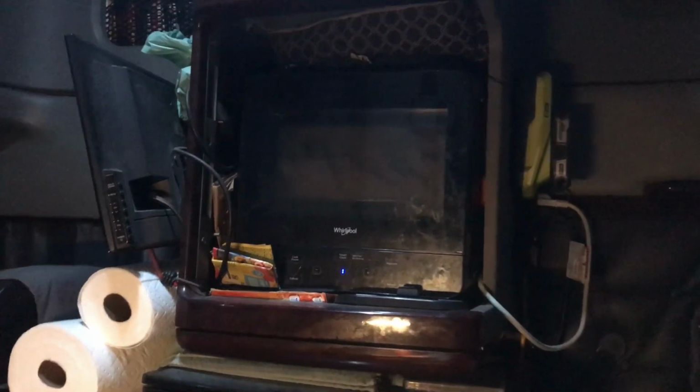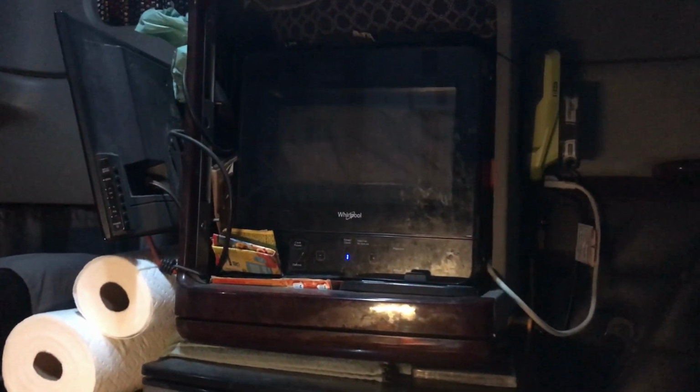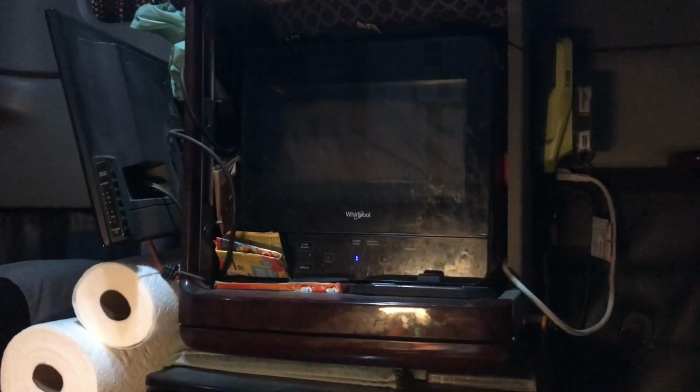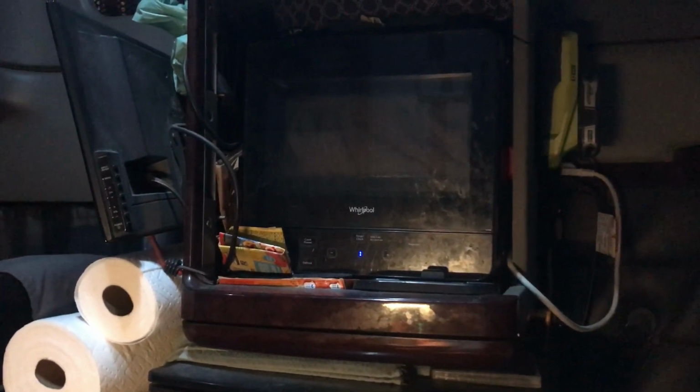The controls are on the bottom. Most microwaves are rectangle and wouldn't fit in this cabinet. I used to have a half-pint microwave that Sharp used to make. They don't make it anymore. That finally died on me, and so I couldn't find a new one until I found this Whirlpool.